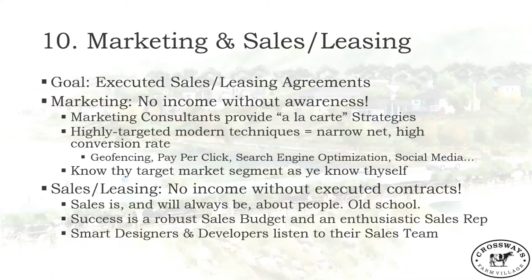You need to understand the psychology of your buyer, and you need to exploit that psychology. When it comes to sales, there used to be a saying in the industry that really, for obvious reasons, is not said anymore, but I'm going to say it anyways. Success is a fat sales budget and a skinny sales rep. It's kind of mean. But nowadays we know better.